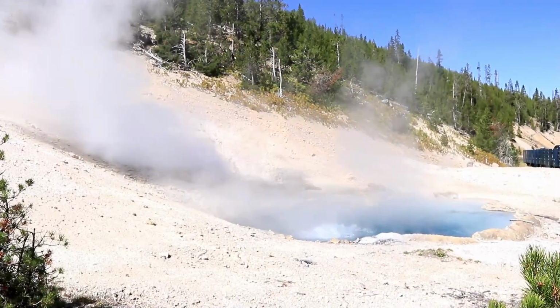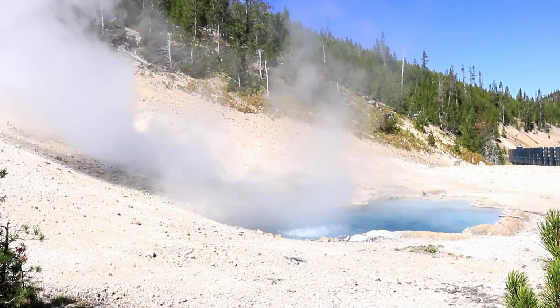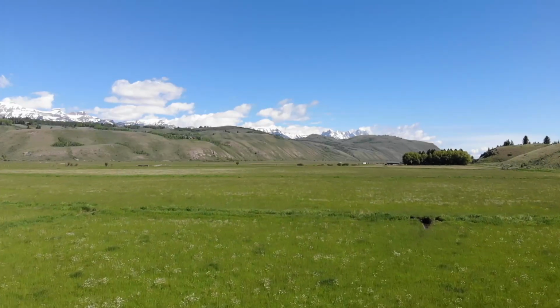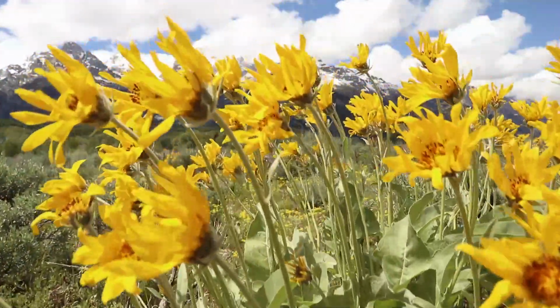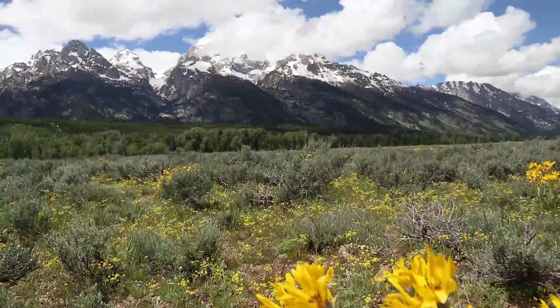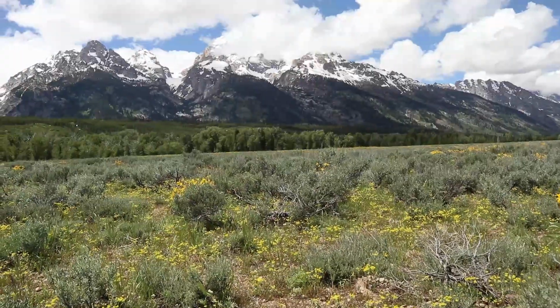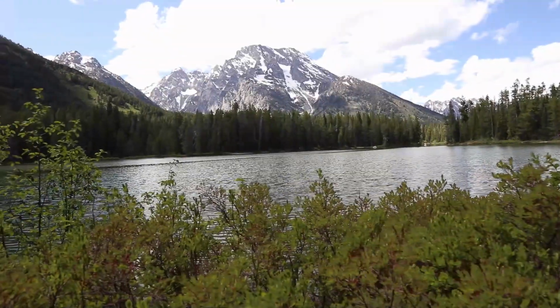But if you want to save some money, we suggest that you go a little further out. About a 30-minute drive from West Yellowstone is Island Park, Idaho. The south entrance of Yellowstone will actually give you access to a second national park, which Grand Tetons should definitely be on your list. It's only about a 57-mile drive, about an hour and a half from the south entrance of Yellowstone to Jackson, Wyoming.